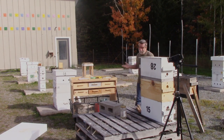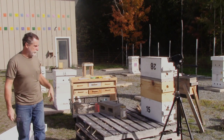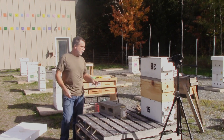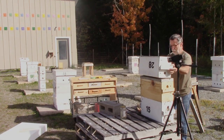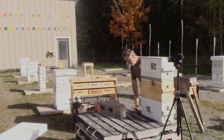All right, this is going to be crazy for a while. There'll be a lot of bees come here, but they're going to end up milling around and going back into there. I'm not too concerned about that. Did I put that feeder jar back? I think I did. Yes, I did. Get out of there, you.